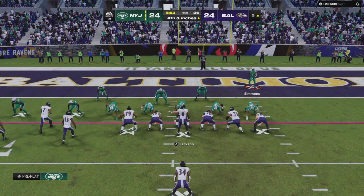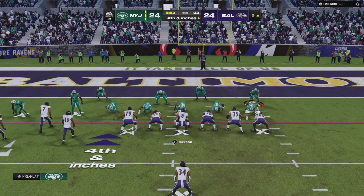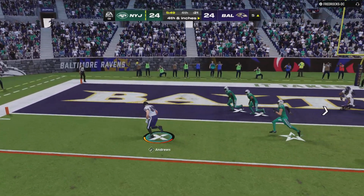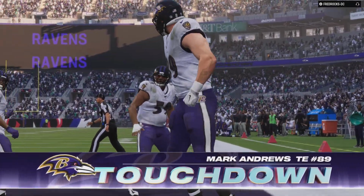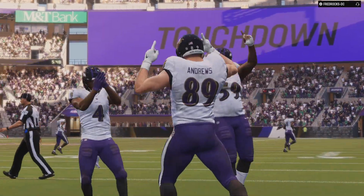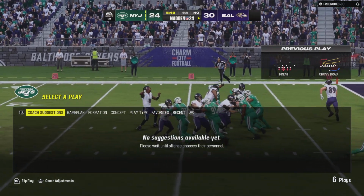Tie game, 4th quarter, and they're going for this thing on 4th down. Now Jackson. That is caught. And in for the Ravens touchdown. Mark Andrews, a 5-yard touchdown. And the Ravens have broken this deadlock and have taken the lead here in the 4th.